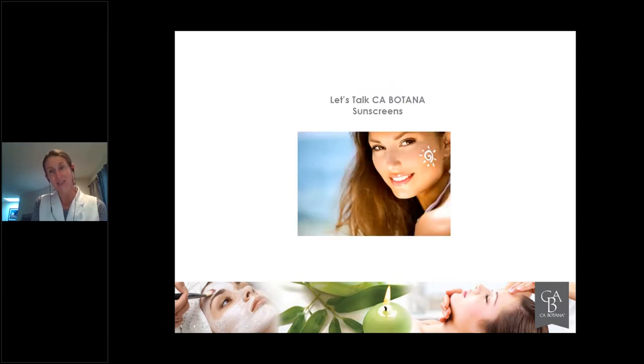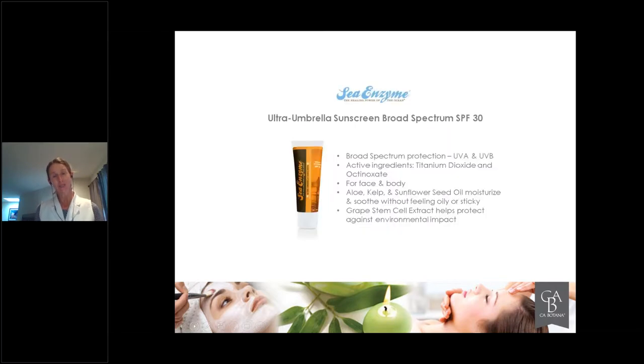Now sunscreens. So after all of this that we've done from the aromatherapeutic A to Z, we have to remember that protecting our skin, no matter where we live, is always a good idea, just like hygiene is always a good idea. So you need to have a sunscreen to offer that falls under the aromatherapeutic category, effective and enjoyable.